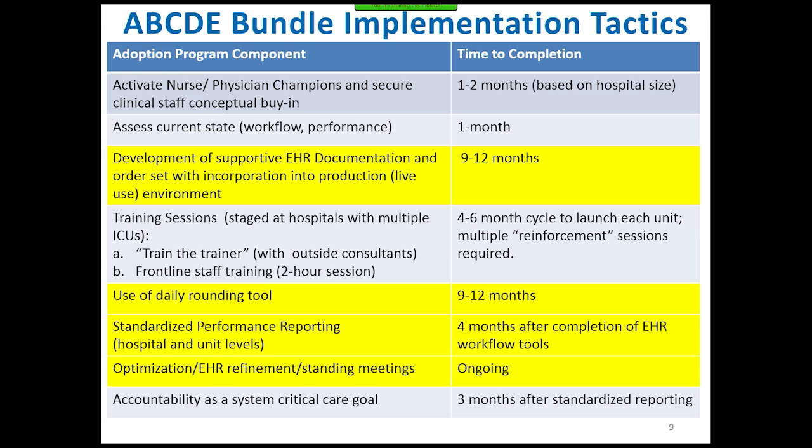What we learned with our experience here was that to really be efficient with this, this is an area where you probably want to hold the training until the EHR documentation and the decision support tools are ready. Otherwise, you'll end up doing multiple training sessions. Again, we'll get more into that. And then the last one, which was very important, particularly in a fee-for-service system, is accountability. So we do have some clinical leadership who have dollars at risk according to performance of the ABCDE Bundle. And that tends to be a big motivator.